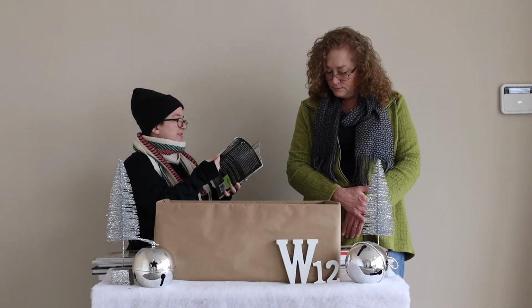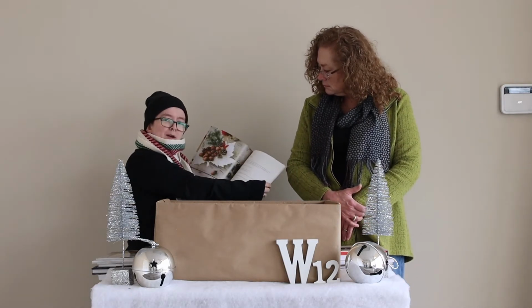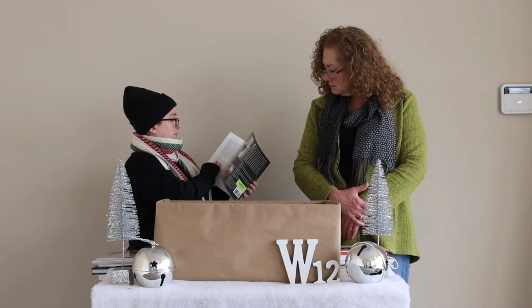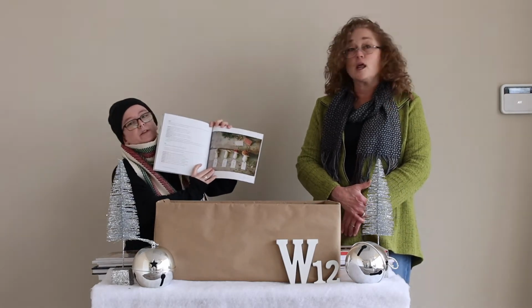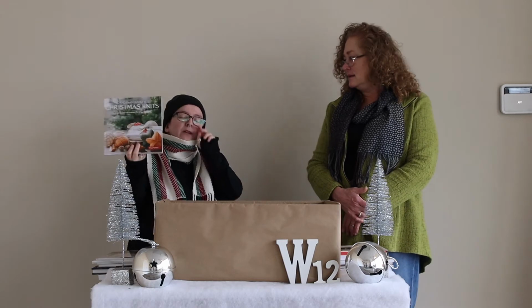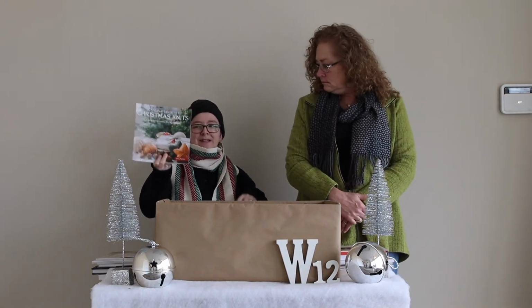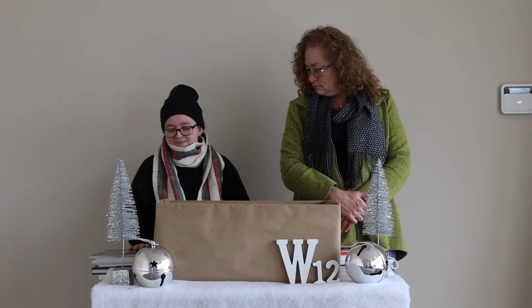So it's just full of, I mean, like you can make pine cones, you can make acorns, you can make mushrooms. I love the mushrooms. The mushrooms are so cute. Look at them. So if you're interested in little ornament style, little tiny cute things style knits, this is for you. It's really cute. Yep.